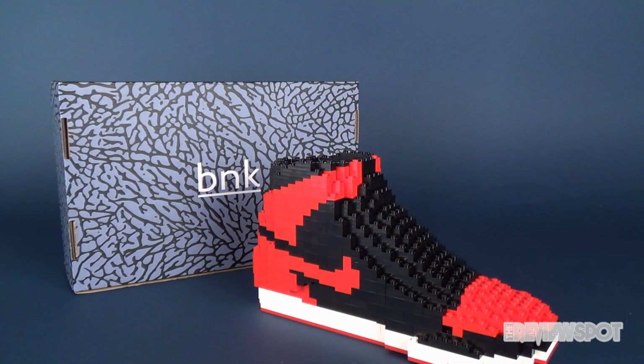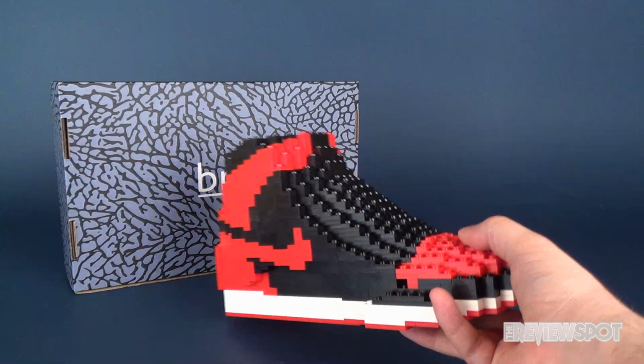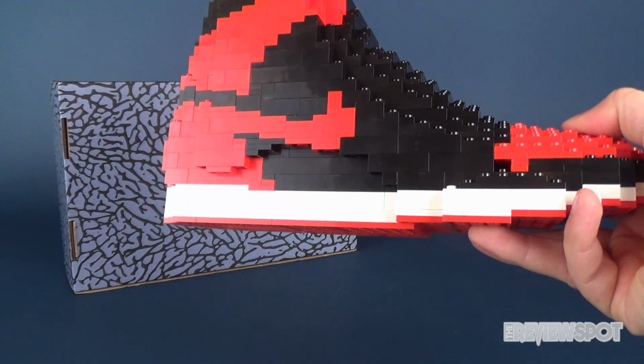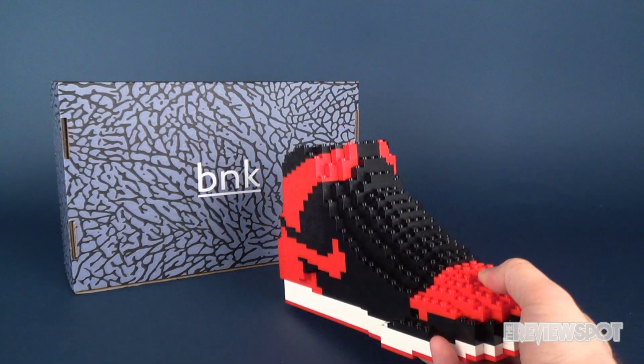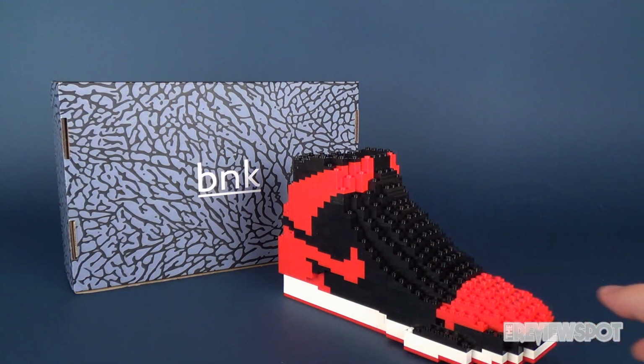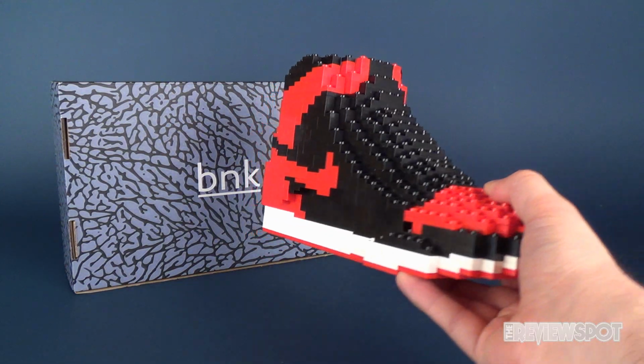And build time, again, you'll spend a little bit more time building it, but I think for fans of shoes, fans of Lego, this is basically a happy little medium. Two beautiful things coming together, giving you one fantastic looking shoe.